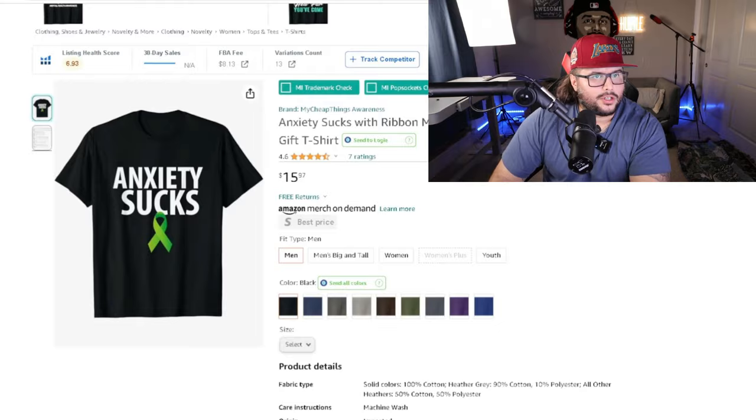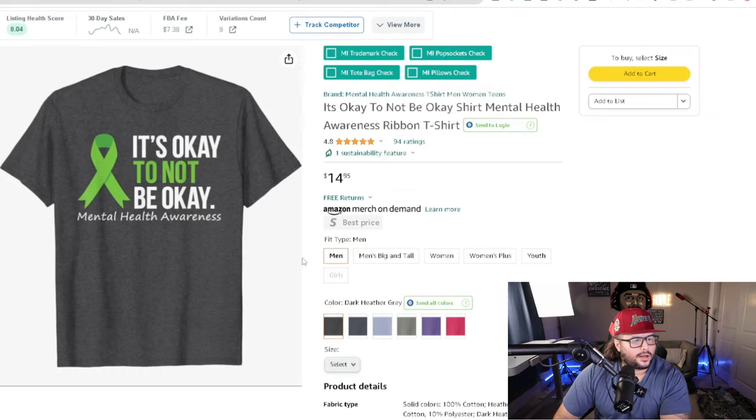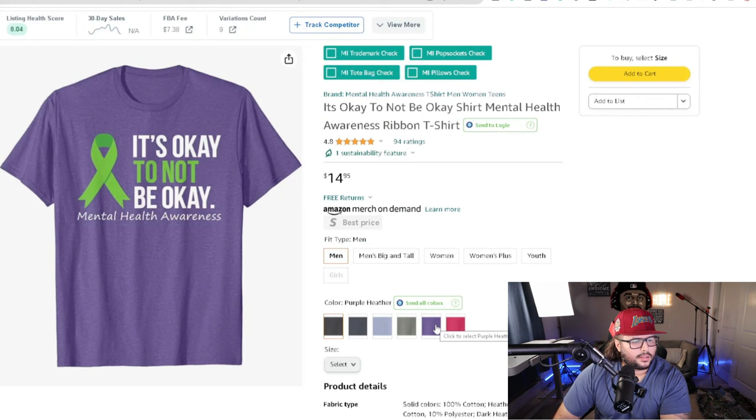And the overall pick right here is Not Mental Health Awareness. You're looking at this right here. They have it on a red heather and a few other colors. These are some newer colors: purple heather, a cool color, blue heather, and the red heather. I haven't seen those ones, but by looking at this one right here, 94 ratings, 4.8 out of 5.